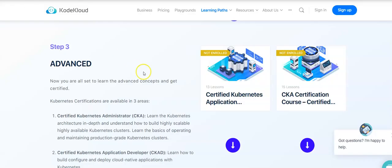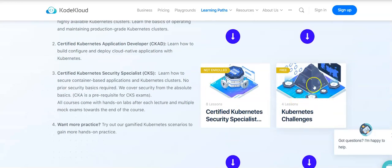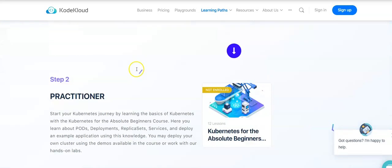The next one is, of course, the famous KodeKloud. KodeKloud provides mostly DevOps related courses. Again, the value of this platform is that it provides you with hands-on labs. So I tried Kubernetes Application Developer, Administrator, and I finished the Kubernetes Security Specialist. Also, the Kubernetes challenges are very, very good. Really recommend it, and it's actually free. I also tried k8s challenges, so yeah, I do recommend this one.